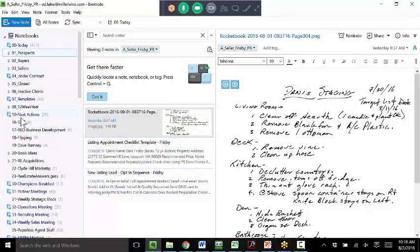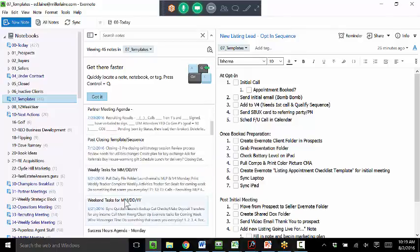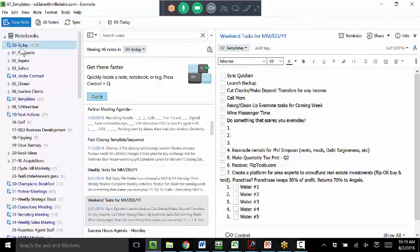So if I go into templates, let's say it's Saturday morning and I am going to do whatever I do on the weekends. I would just come here to weekend tasks, right click, copy to notebook, and I would copy it to today. What actually ends up happening more often than not is during the week, I think of something that I want to do, but I don't want to do it until the weekend, because I don't ever want to take time away from my business during the business day or week. So I'll copy it to today on a Tuesday, right? And then when I go to it, it's right here at the top.